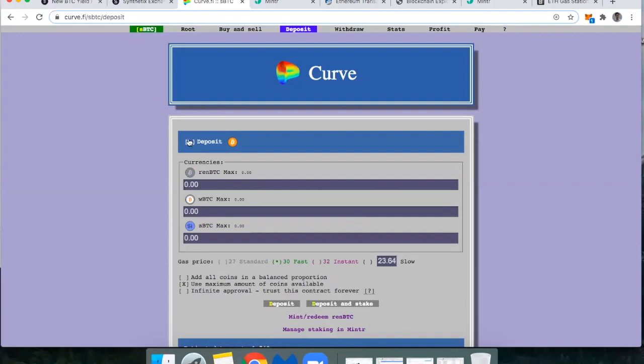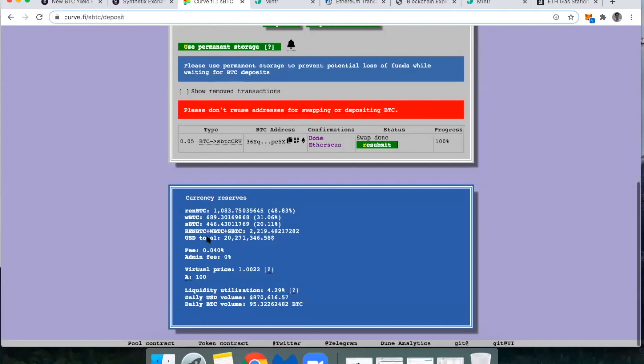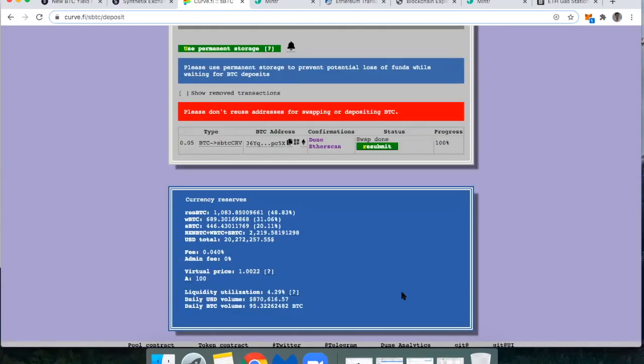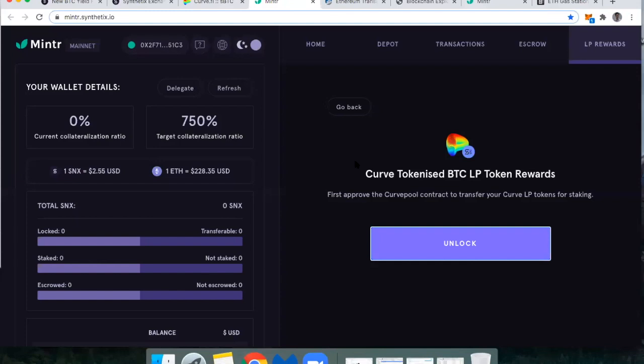That's because I've given up that share of the pool and I've deposited that into the Mintr platform. That's what's allowing me to get paid. So there's nothing wrong here. It just is because the IOU, the Curve token that I received, that ensures that I can cash out of this pool, has been deposited into Mintr. And so now Synthetix, that platform, is holding it for me, and then they're actually paying me these rewards in SNX and the REN token.